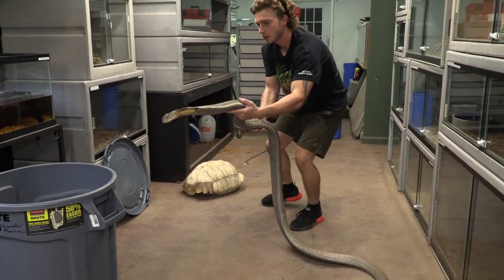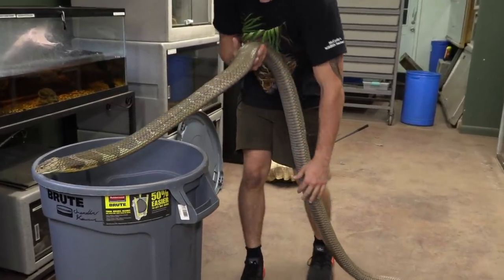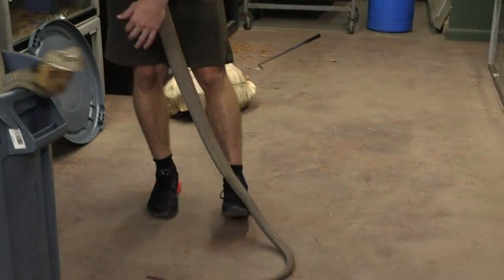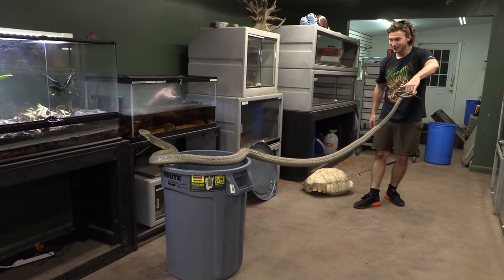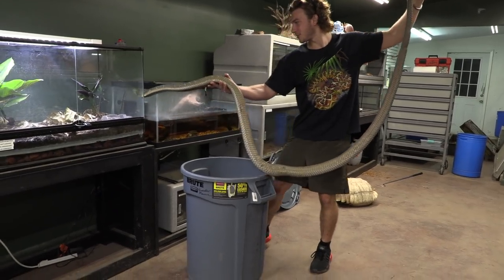So she's looking really good. As you can see, she's been shedding like crazy. So she's got that new set of scales on her. She's looking good, really pretty. I can't get over her, she's getting big too. Look at the size of her. I got her tail over here, and she's going over there behind the snapping turtle.